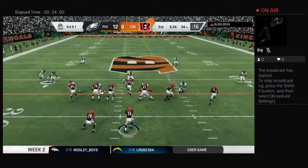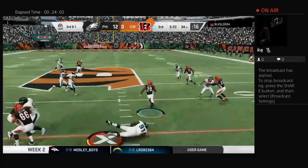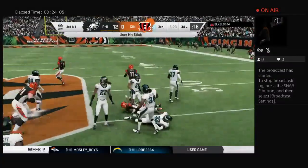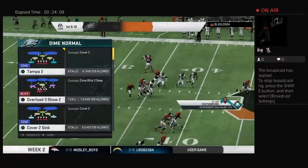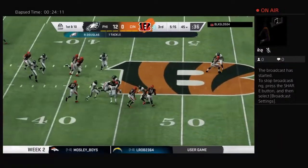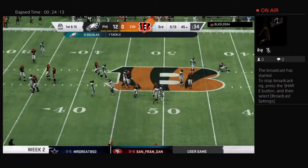Yeah, and the deflection works both ways. Maybe a defender gets a hand in the way and it pops in the air. And sometimes you throw it so hard your receiver can't handle it, and he pops it up in the air for the defenders to grab as well. But a moot point there as they were able to connect. It's a Bengal first down, a pickup of 11.